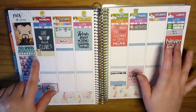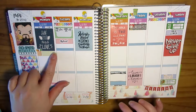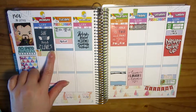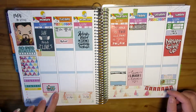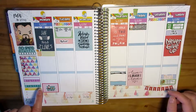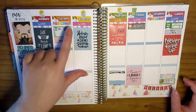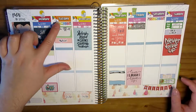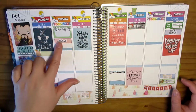These full boxes here are from Team Jamie, or Jamie, I don't know how to pronounce it. Got these quarter boxes from Wendy Prints. This little one here is from the Hummingbird Planner. Got an Art in the Craft box and then a Fantasy Designs Relax and Read sticker. And I got Day Off from Dorky Planner Girls, a Holyopia box, and then Art in the Craft stickers.